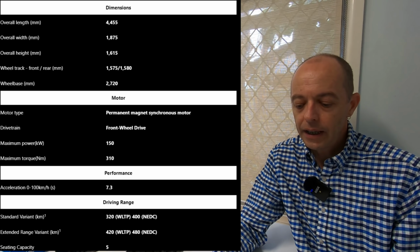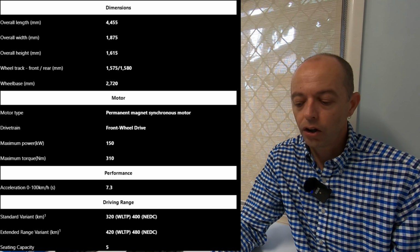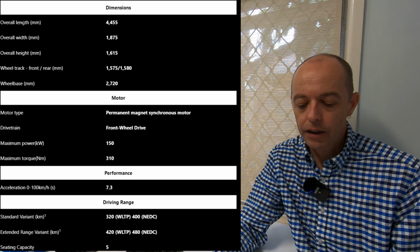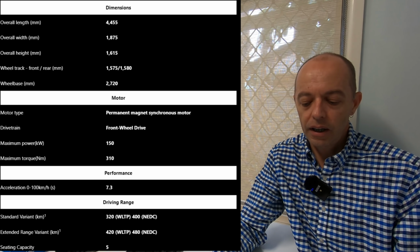So again, the new BYD Atto 3 is up at the higher end. Maximum torque's 310, the MG ZS is 350, and the Kona is 395. So the torque on the BYD is actually lower than the other couple. Acceleration, not too worried about that, 7.3. This is not a car built for speed.